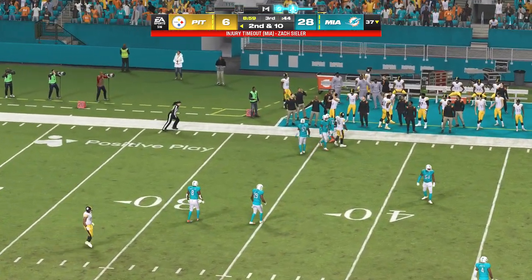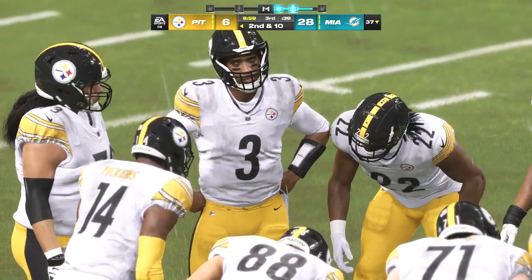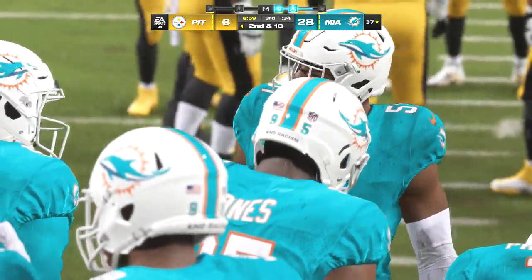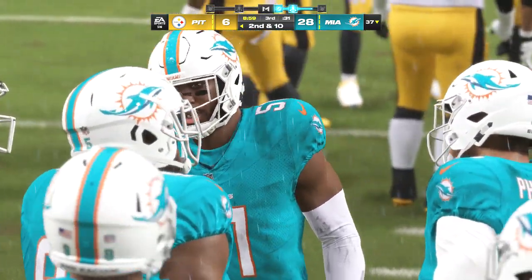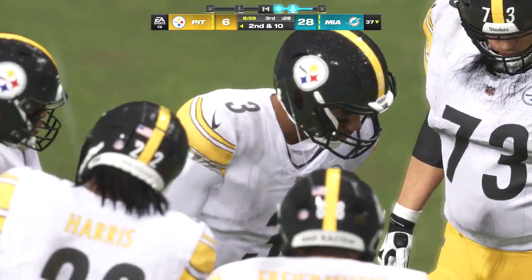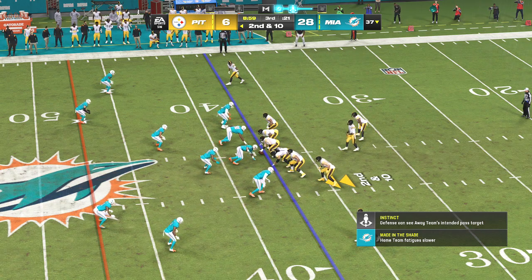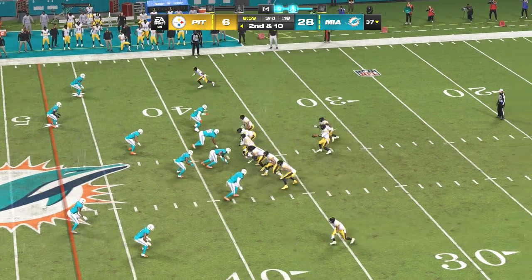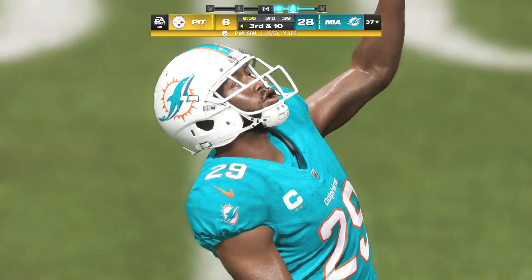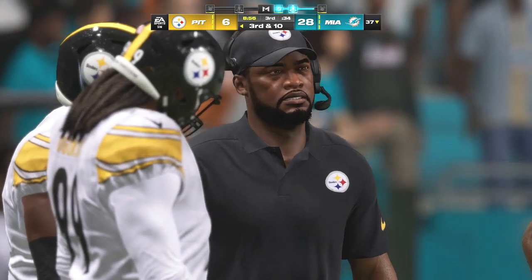And this one is incomplete. An incomplete pass on first down. That leads to a 2nd and 10. Now it's Wilson. He short arms that one just a bit. It's low and incomplete. George Pickens, his intended receiver there.